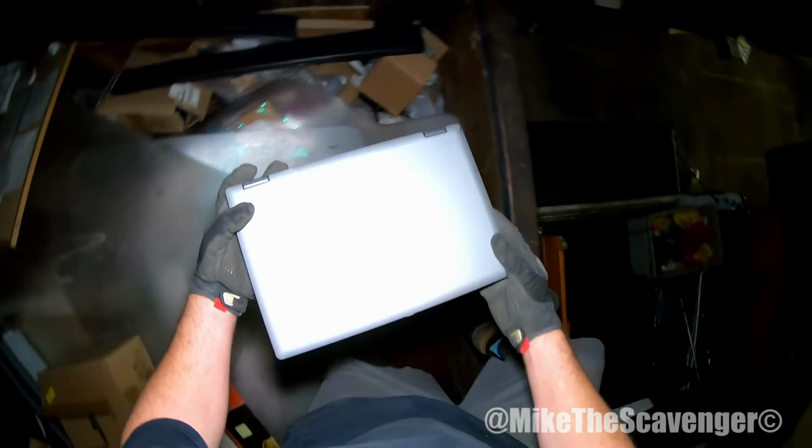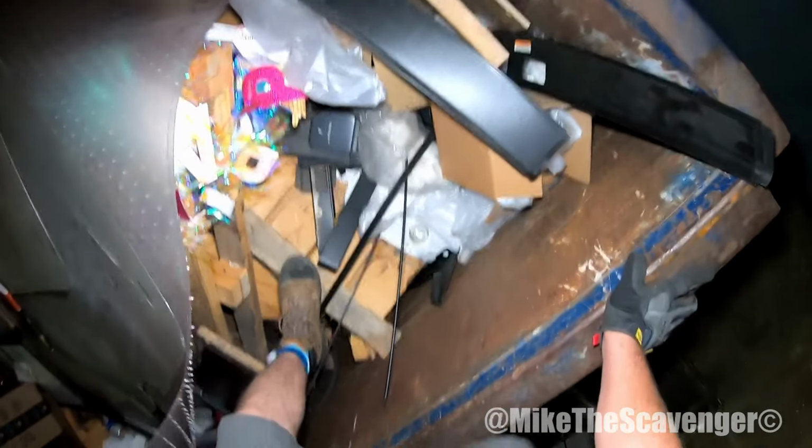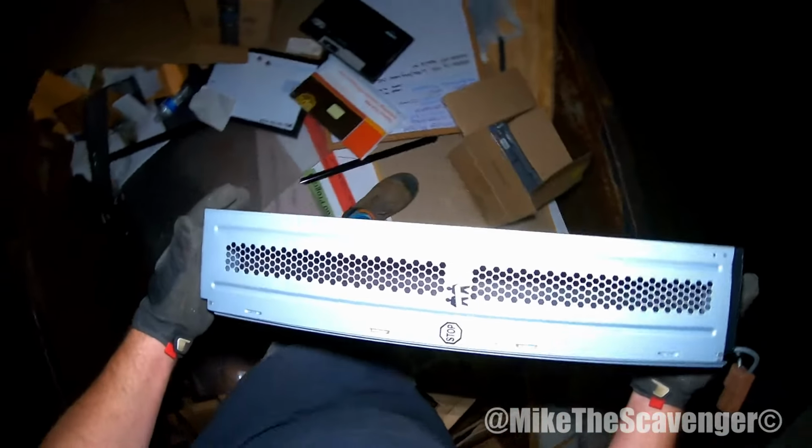Let's see here. Under here. Oh, look at that. It's a ProBook. A ProBook. Put that in there. Yeah, ProBook. There's some more crap down here. I gotta get under the sharp pokey thing. There goes something. I don't know, it says stop. Collaborate and listen.